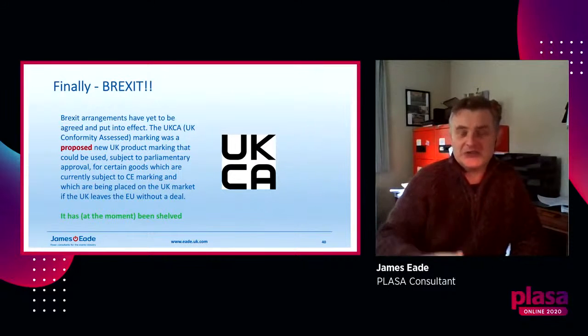Now, the problem with that was that membership to CENELEC was only open to those in the European Union or joining it. There wasn't any vehicle for people who were leaving, so they had to quickly change the articles of the association, and that's all been sorted now. And the UK can remain, so we can still have input into European standards.